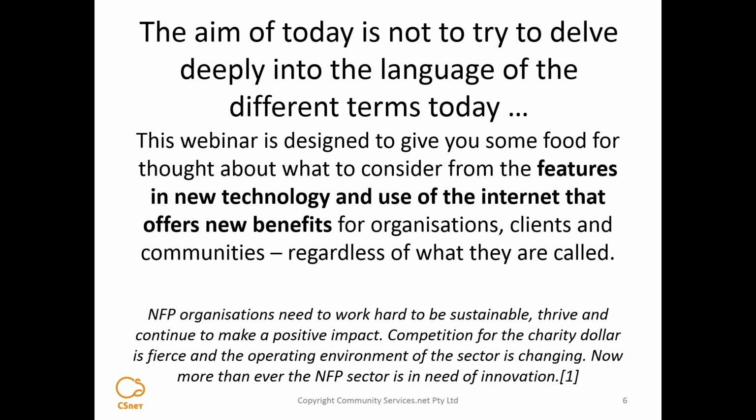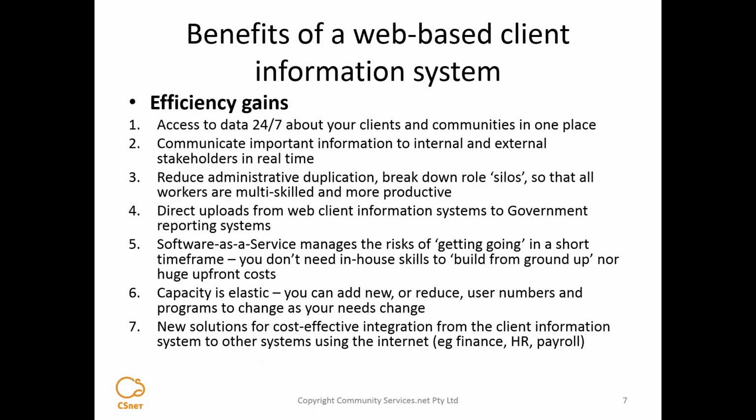We know that there are lots of reports coming through showing us that the not-for-profit sector and space is very competitive, and that not-for-profits need to work hard to be sustainable and thrive. So there's this focus on the word innovation, and while it's probably overused in many contexts, I think for us the innovation part of it is the flexibility and agility. So we want to run through some of the features of a web-based system that can provide some leverage for you in terms of innovation. I'm going to focus particularly on web-based client information systems and the benefits of them.